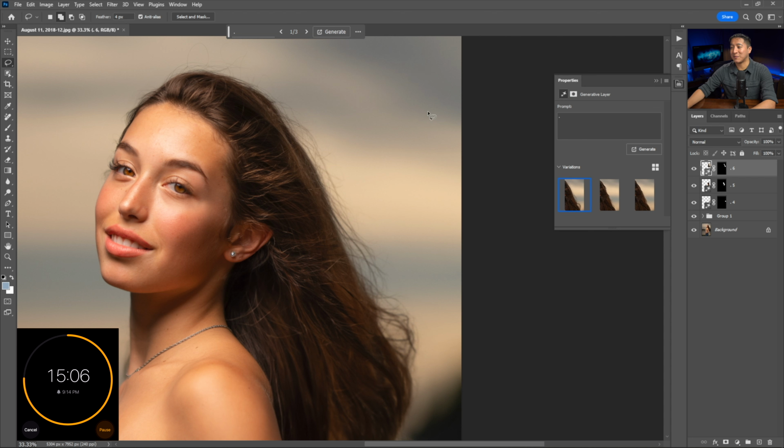Okay, so I'm not sure what happened, but generative fill took forever for that last generative fill section. So I canceled it and then I restarted it, and then it worked a little bit faster. But I hate when it's just these technical things that just ruin the timing of this video.